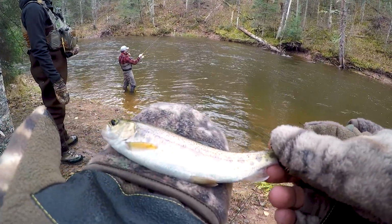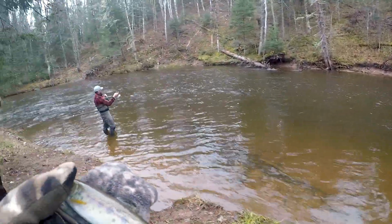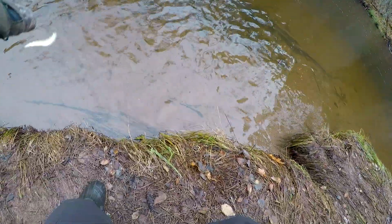Beautiful fish, though. If you were bigger, you'd be even more beautiful. I'll put you back. I'll put him over here by Justin so he has a chance. There you go, buddy.